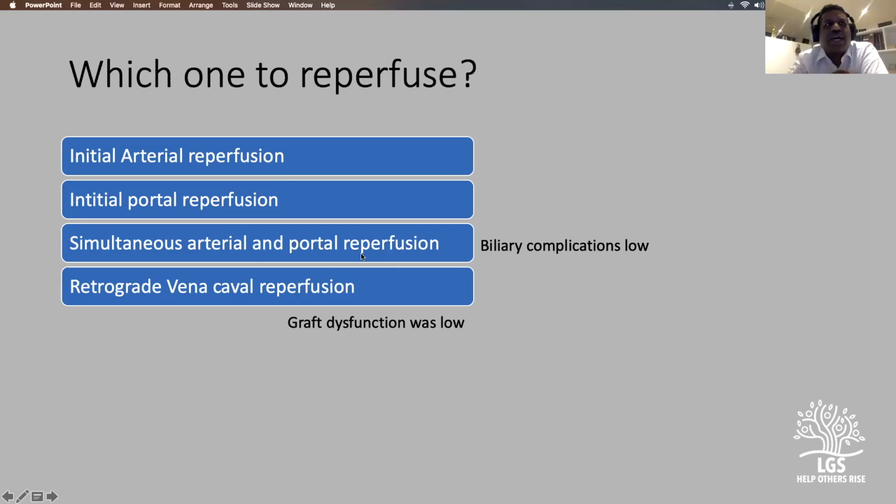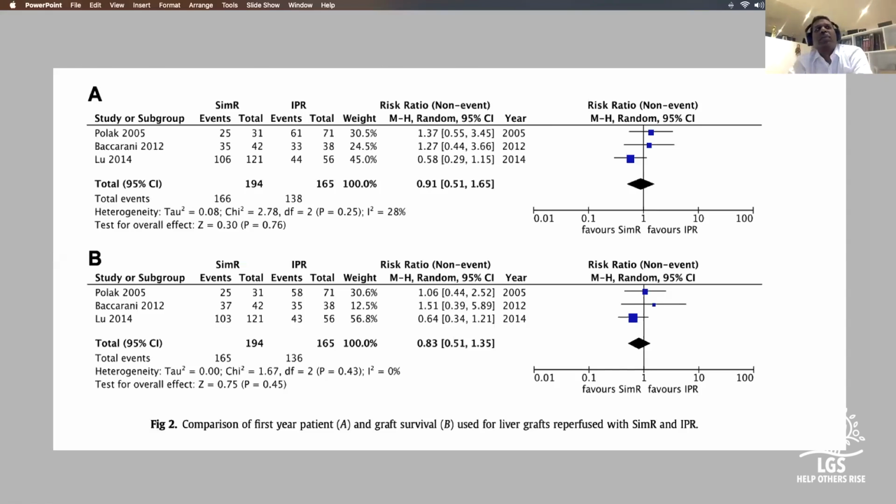I told you that I have never done a retrograde vena cava reperfusion, but there are some studies which show the graft dysfunction was quite low in these cases, but I have no experience in these things. But whatever type of reperfusion you do, it is not associated with patient outcome. It makes no difference in your patient or graft survival in either of these techniques.